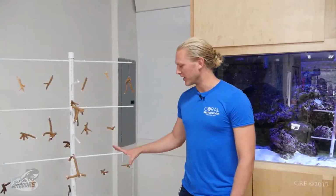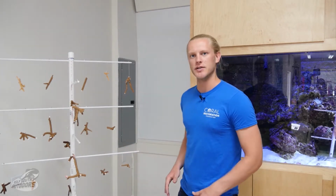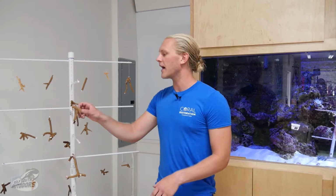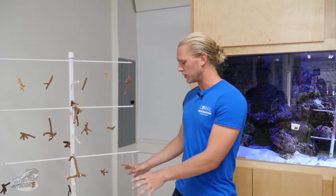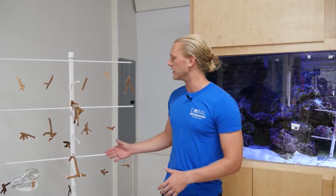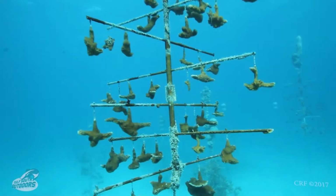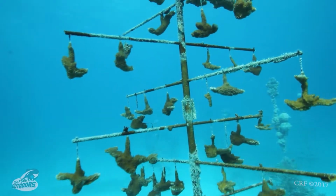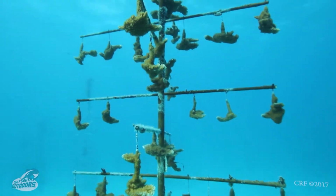Here we have a model of one of the coral trees that we use in our nurseries. This is the structure that we actually grow corals on. And we have some dead coral skeletons here that we've painted to sort of model what this would look like in the nursery setting. So this tree is made out of a PVC pipe trunk with fiberglass rods that represent the tree branches. And each one of these branches can hold between 6 and 10 pieces of coral. So all told on a tree, that's between 60 and 100 fragments.